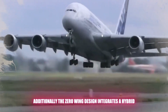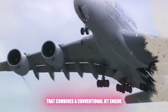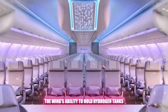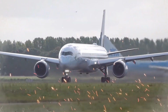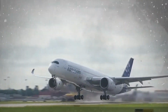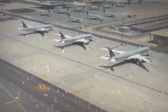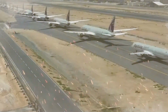Additionally, the Zero Wing design integrates a hybrid electric propulsion system that combines a conventional jet engine with a hydrogen fuel cell-powered electric motor. The wing's ability to hold hydrogen tanks guarantees a secure and effective way to store this extremely combustible fuel. Airbus hopes to develop a more efficient and sustainable airplane that may drastically lessen aviation's environmental effects by fusing these cutting-edge features. A crucial element of this enormous project is the BWB wing design.